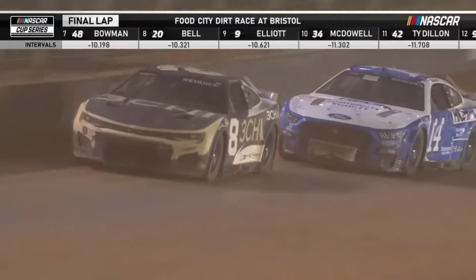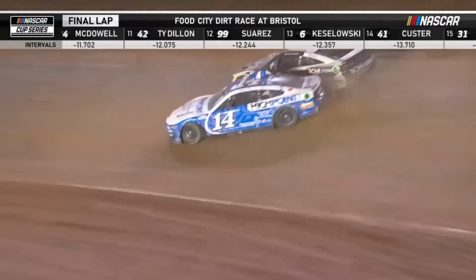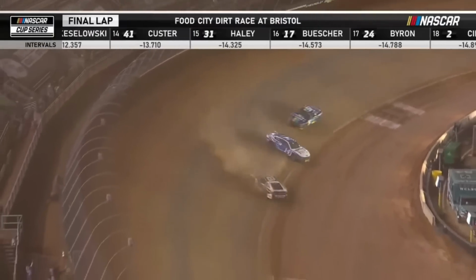All in all, I still enjoy dirt racing in NASCAR, and as a one-off gimmick, I don't mind it, but there are a lot of hoops to jump through to justify it. So this one just kind of sits in the middle for me personally.